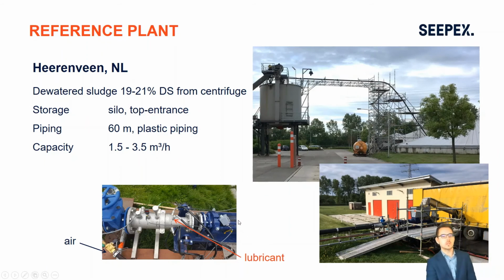A temporary installation, also quite interesting, was in Heerenveen in the Netherlands, where we had a mobile unit installed for 3 months, of a centrifuge running on a truck. From this centrifuge, we bring the sludge into our pump installation. We installed scaffolding which goes up to the silo, and a plastic pipework that was also temporarily installed. After the pump, you see our spool piece installation, where the lubrication fluid comes in on a circumference into the pipework, and we have the solenoid valve where air is injected. This ran for 3 months. The distance was roughly 60 meters in a plastic pipe, and the capacity ranged from 1.5 cubic meters up to 3.5 cubic meters per hour.